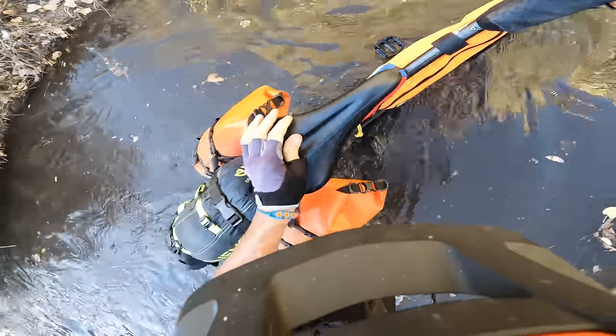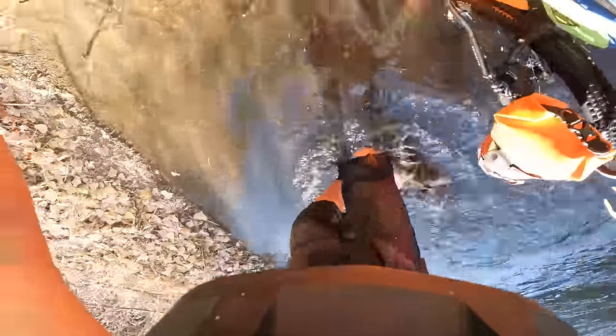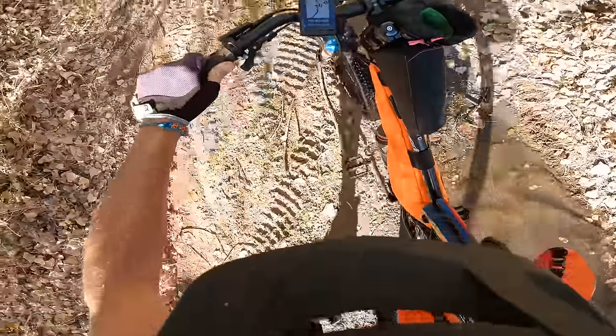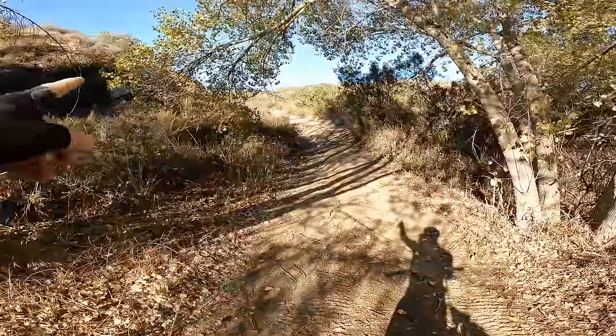Well, if it was like middle of the summer and I knew it was going to be super hot all night, I wouldn't worry about my shoes being wet, but they're going to be wet for a while. And this is where I'm heading, right up that steep area.